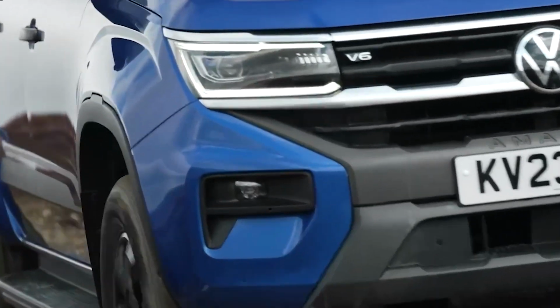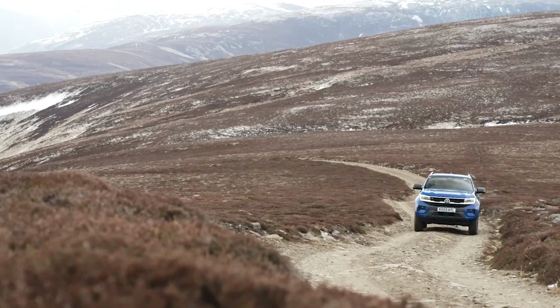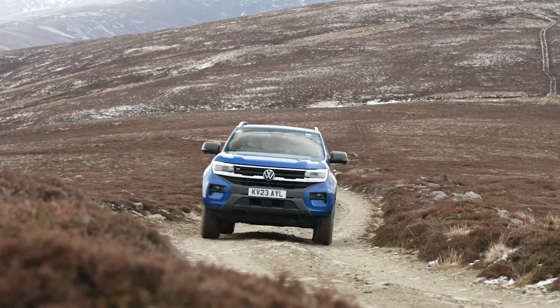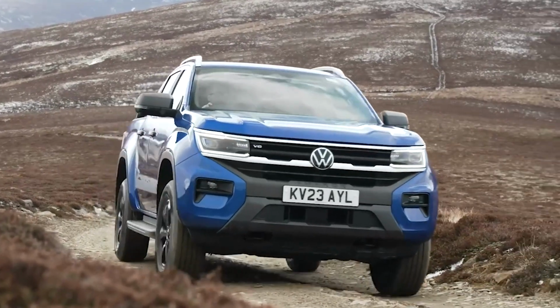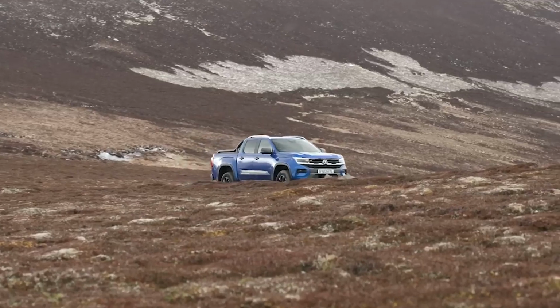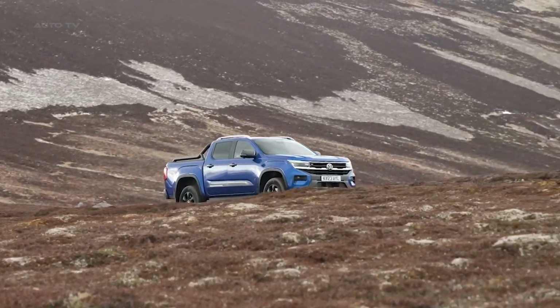The Amarok PanAmericana, like its siblings, is also expected to provide an excellent acoustic environment within the cabin. Volkswagen's commitment to providing a serene, noise-free cabin has been a hallmark of their vehicles. Expect effective soundproofing measures, a well-tuned suspension system to reduce road noise, and possibly even active noise cancellation technology. This means passengers can enjoy a quiet and comfortable journey regardless of the terrain they are traversing.